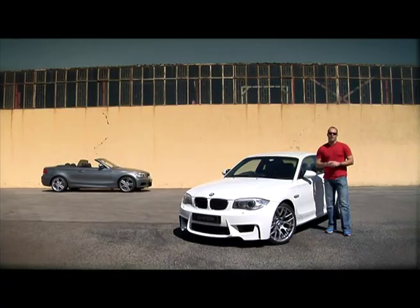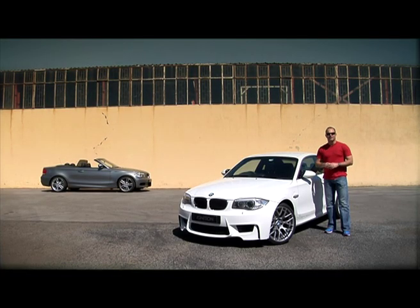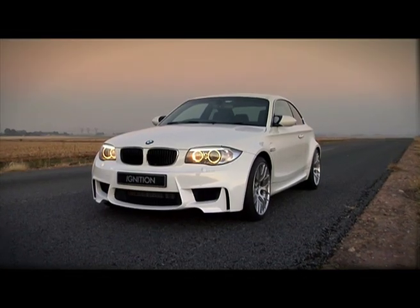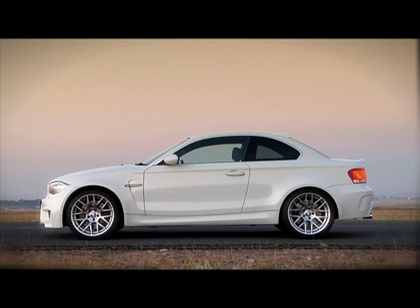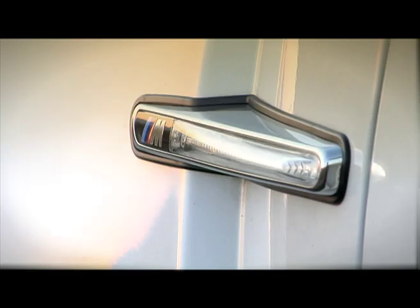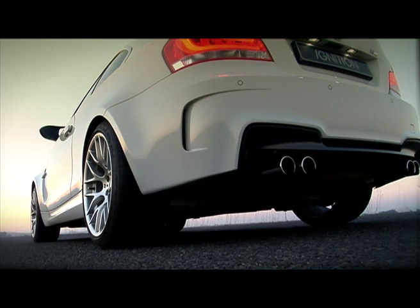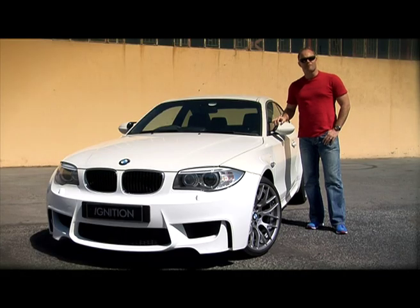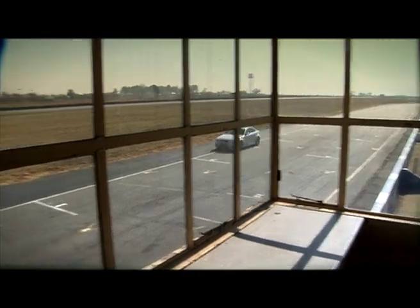Now a lot of you might be wondering, the car's been on the market for a month now, is this really a thoroughbred M? Or have BMW just taken a 1 Series, put on some styling body kits and slapped on that M badge? There's only one way to find out. Is the 1M Coupe significantly better than a 135? Well, we've come to the track, Mid-Vol racetrack, to put that to the test. One thing the 1M is not is subtle.